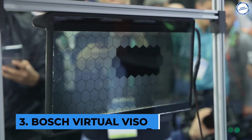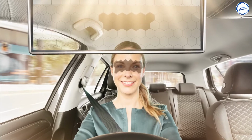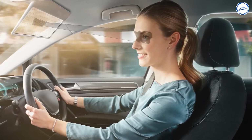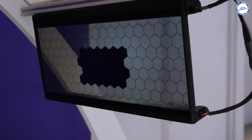Number 3. Bosch Virtual Visor. German manufacturer Bosch has announced a virtual visor that tracks a driver's eyes to block out the sun without obscuring their view. By combining a transparent visor with facial recognition technology to distinguish the driver's eyes, a shadow is cast over a small area of the driver's face to stop sun glare.